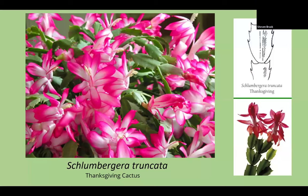And I've got a few pictures just to show you the differences in some of what they are. This is one of the Thanksgiving hybrids, the truncata.